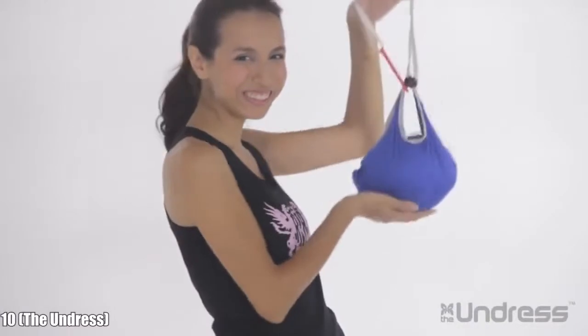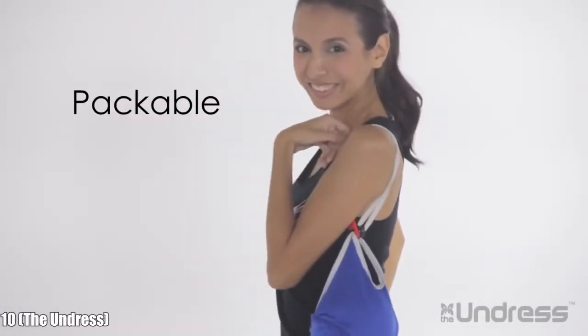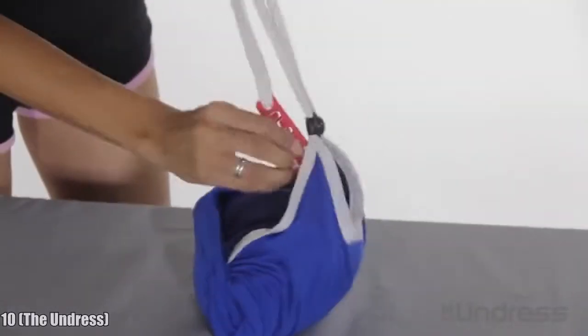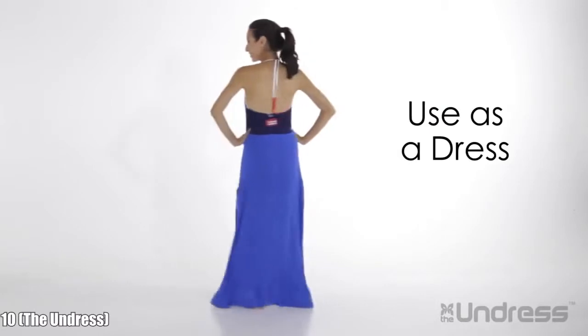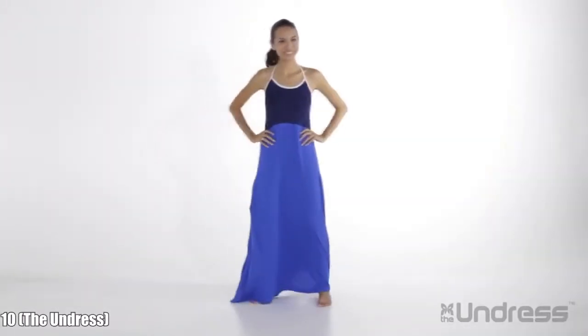Since you're active and on the go, we designed the Undress to be packable and can fold into itself as a neat package. Simply roll it up and tuck it into the front inner lining. Wrap it up and pull on the cord lock to secure. And of course, you can actually use the Undress as a post-workout outfit or emergency dress on its own. Just attach the hook and handle to keep it secure.